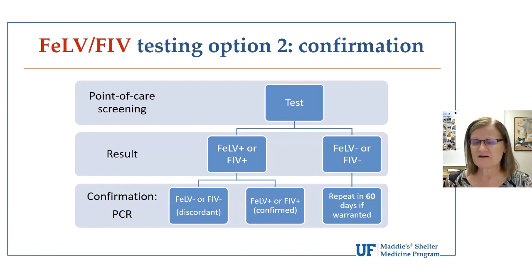If that PCR test is negative, that's what we call a discordant test. So the PCR test does not have the same result as the screening test. And the important thing to understand in that circumstance is that we don't know which one is right. Even though we call that second test a confirmation test, it might not be the right one, and that screening test might be right. So this is one of the challenges and frustrations of trying to confirm tests.